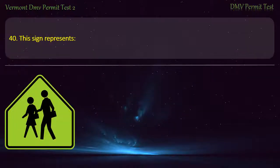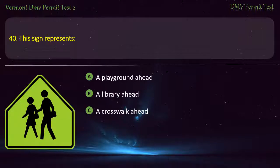Question 40. This sign represents a playground ahead. A library ahead. A crosswalk ahead. A school zone ahead. Answer. A school zone ahead.